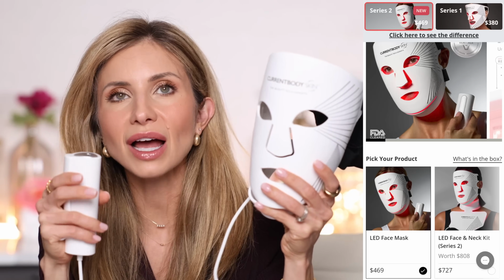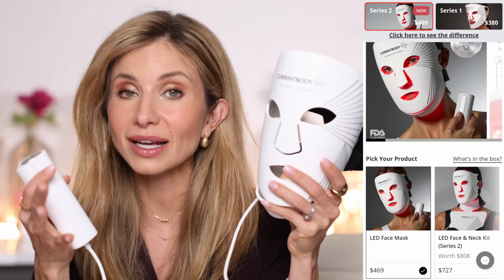This helps with fine lines and wrinkles. It helps with skin elasticity. It plumps the skin. I mean, ideally you want to do it consistently, right? You're not going to do this one time and all of a sudden notice an improvement in your skin. You really need to use this consistently. It's been about 2.5 months that I've been using it, and I love this product.